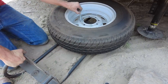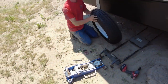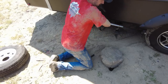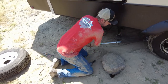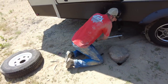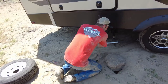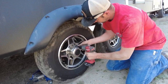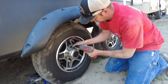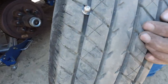So, is this the same lug pattern as that one? Well, I hope so. What brand of trailer is this? Montana. I've had quite a few Forest River travel trailers where they put the wrong lug pattern jack on the trailer. It's heavy. You're pulling against the truck now. I'd say that's where the leak is coming from.